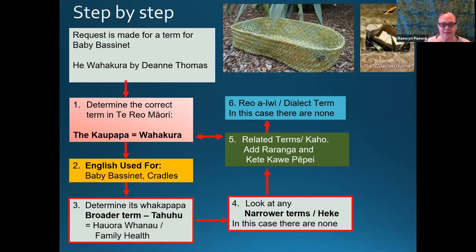However, when you look at the purpose of a wahakura, you can determine that that wouldn't have been an appropriate place to put it, and that really the wahakura is all about whānau, babies, and hauora whānau. So we have chosen hauora whānau as its tahuhu, and it sits under there. From there, we look at narrower terms, and in this case, there were none.